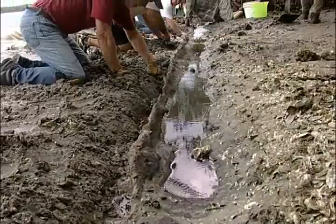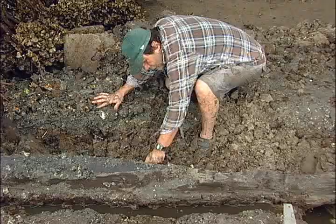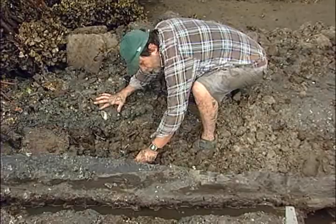Well, we just excavated a dugout canoe that's about 1,000 years old, and it's one of the only saltwater canoes that have been found in Florida. So from that perspective, it's very unique. It was not in the greatest of condition, but we got all of it out, and we're going to take it back and preserve it and put it on display so the residents of Pinellas County can see it.